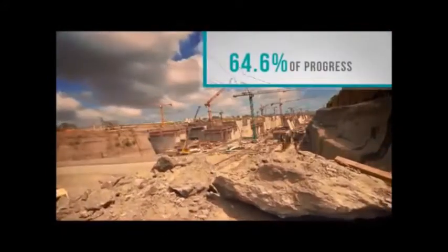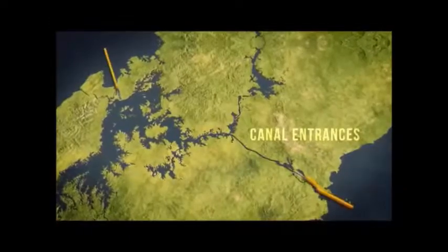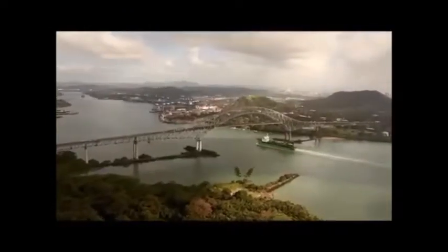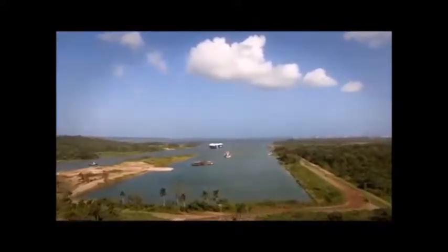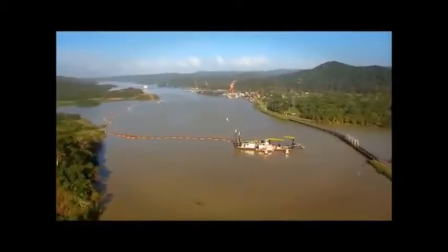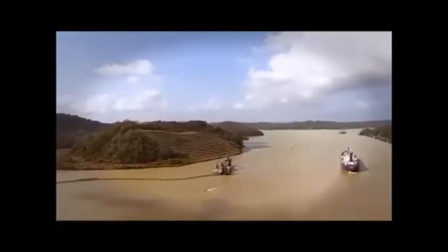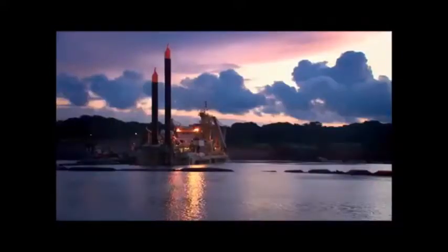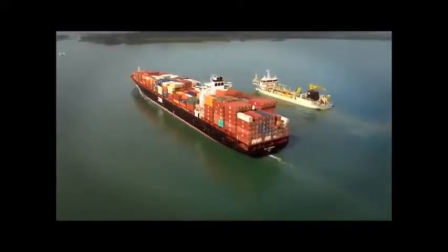Today, we have completed 64.6% of the job. Both entrances to the canal are ready for post-Panamax ships, as the deepening and widening project on the Pacific and Atlantic have been completed. The Gatun Lake Path and the Culebra Creek projects have reached the desired levels with only a small portion to be completed. These projects brought a great variety of dredging equipment in canal waters, all while maintaining transit undisturbed.